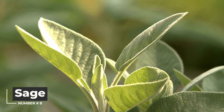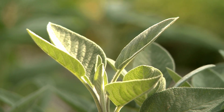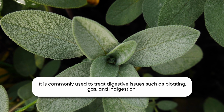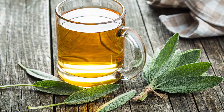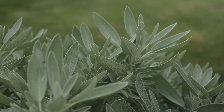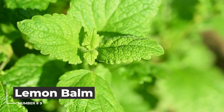Another important herbal to consider is sage. Sage is a beautiful and aromatic herb that has been used for centuries for its medicinal properties. It is commonly used to treat digestive issues such as bloating, gas, and indigestion. Sage tea can also be used to treat sore throats and promote oral health. Sage has also been known to have memory-enhancing properties, making it an excellent natural remedy for Alzheimer's disease and other cognitive impairments.